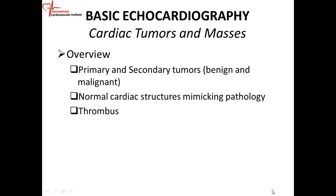So you're going to come across objects in the heart, so-called masses in the heart, and you will have to come up with a reasonable diagnosis as to what it is. So we're going to look at a number of masses and tumors, and hopefully we'll help you to make an assessment.